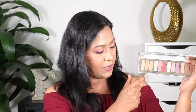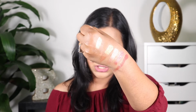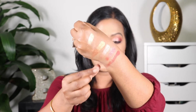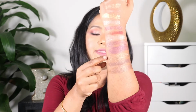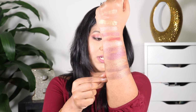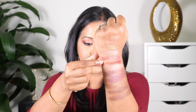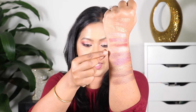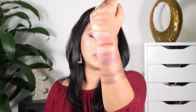So let's go ahead and swatch these babies. I'm going to swatch from right to left and section wise. We'll start first with the Happy Glow section, and this is how the first 3 shades from Happy Glow look, and this is how the next 3 shades from the Love Glow section look. Now these are the next 3 shades, which are from Dream Glow, and the last 3 are from Serious Glow. So the first 3 shades are from the section Happy Glow, then we have these 3 from Love Glow, then these 3 from Dream Glow, and at last these 3 are from Serious Glow. And this is how the swatches look.